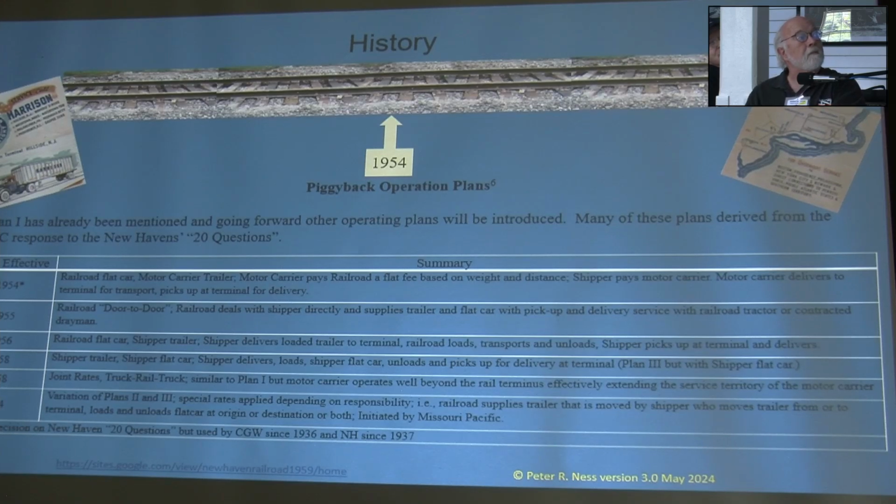So these are the plans that came up over the years. Several of them didn't generate until the late 50s and then into the 60s. I honestly have not researched to see what plans are in place today. We've got a lot of different intermodal systems in place.